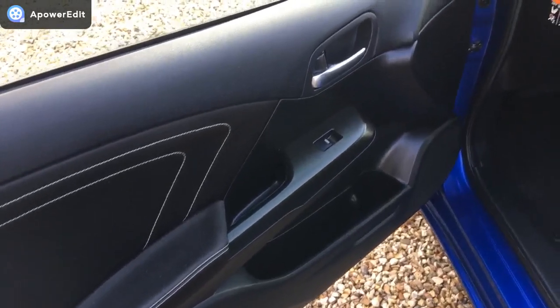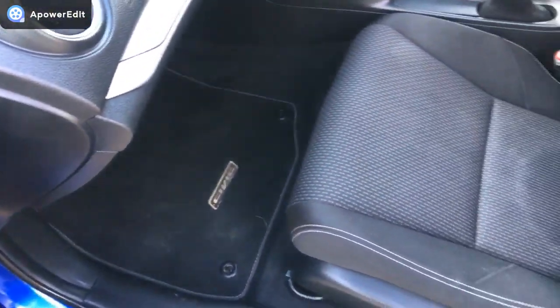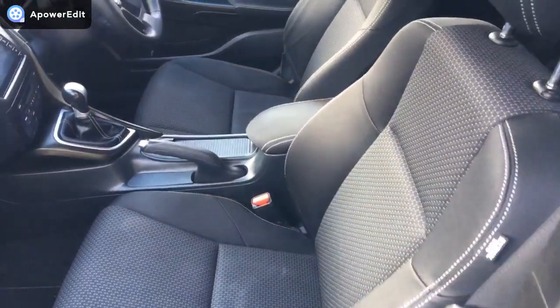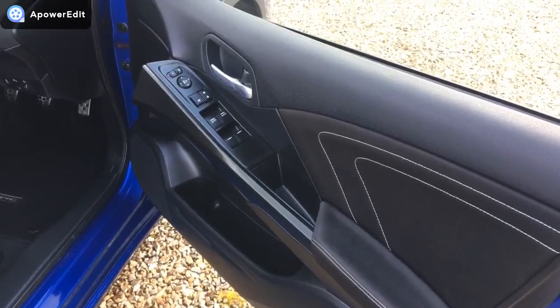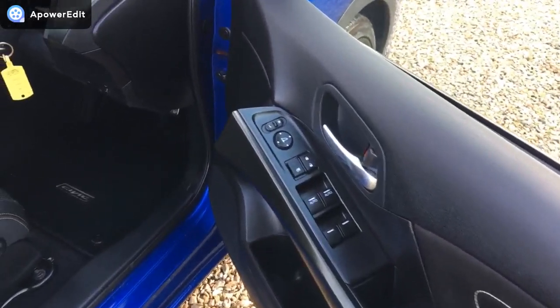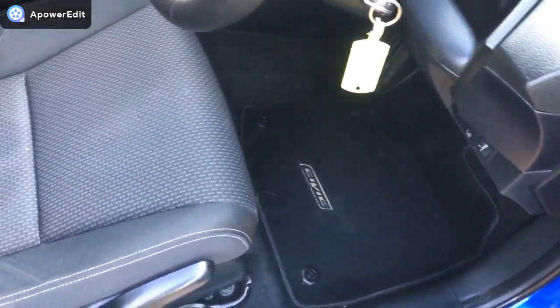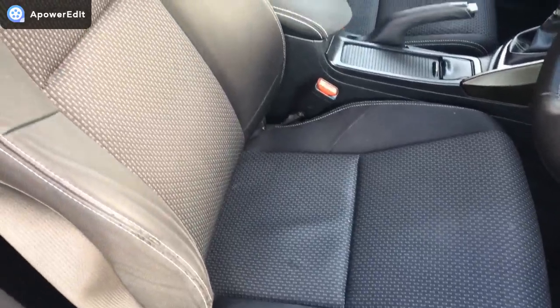Coming to the front passenger door card, full set of original underma﻿ts for the car. Again, passenger seat, just minimal use in there at all. Finally, just coming to the driver's side, door card, as with all the others, in beautiful condition. And footwell area is all really nice, and the driver's seat, which is the one you expect to take all the wear, exhibits hardly anything at all.